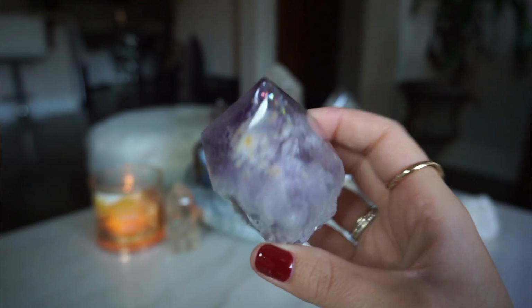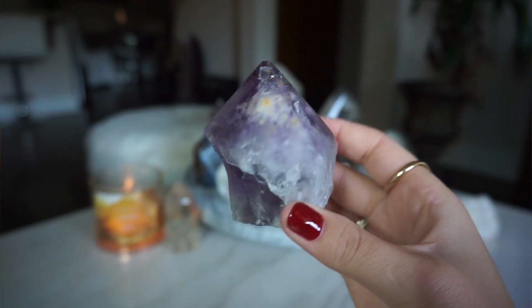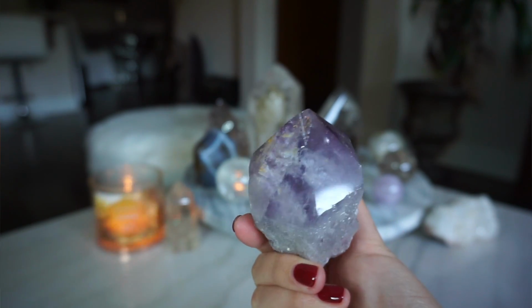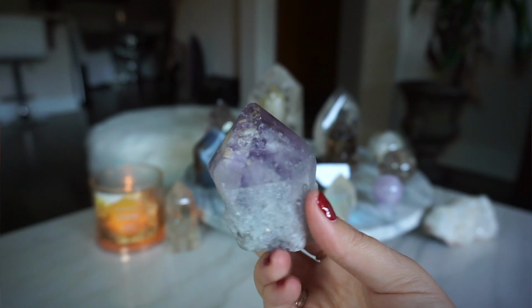I also have this super cute amethyst with the rainbow point at the top, and it's more of that raw texture at the bottom with a more traditional point at the top. Very mystical, this one. So I have quite a few pieces of fluorite.